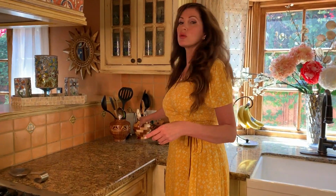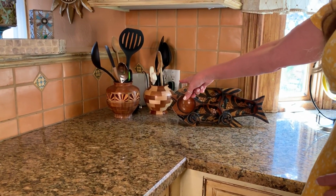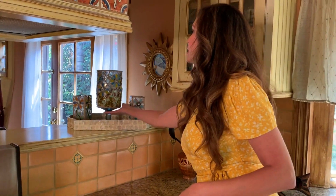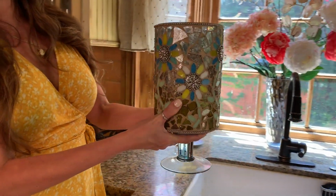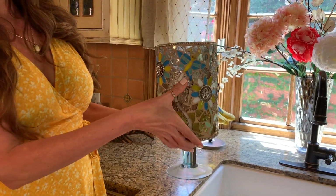I told you my grandfather was a woodworker. Look at those beautiful pieces that he made. That's from my grandpa Guerrero. These are more of my mosaics. These are really fun, springy mosaics that I did with flowers, again, using jewelry in the center. I love this part. This is a little butterfly.